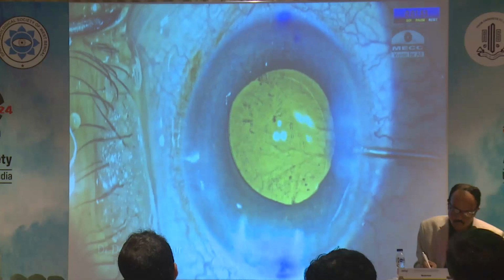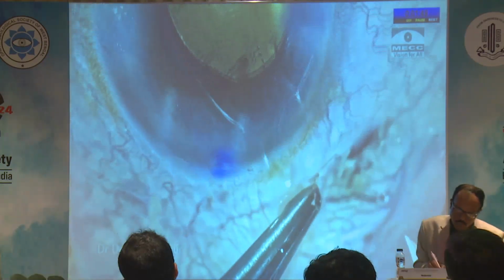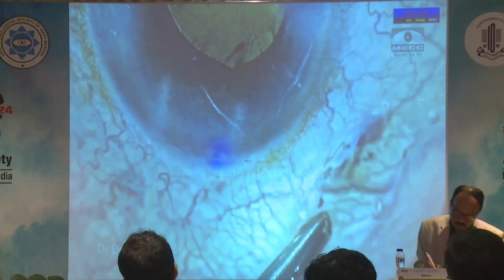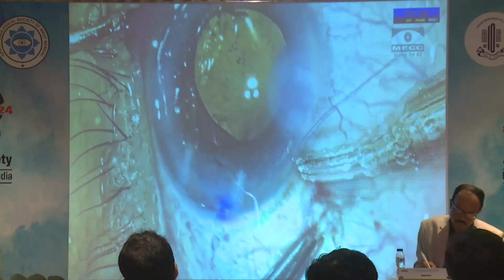I couldn't proceed. Now, since the B scan was normal, I thought I'd do a pars plana tap, and nothing came out. It was dry, and that was a wake-up call for me. So that was when I realized. I just closed up all the incisions with the lens being slightly off-center.